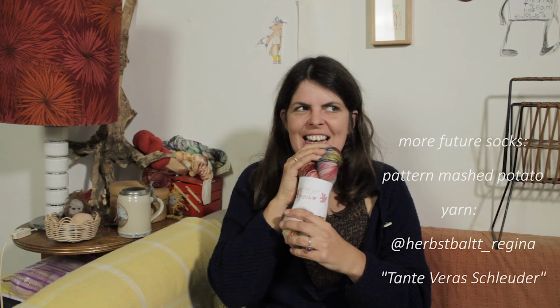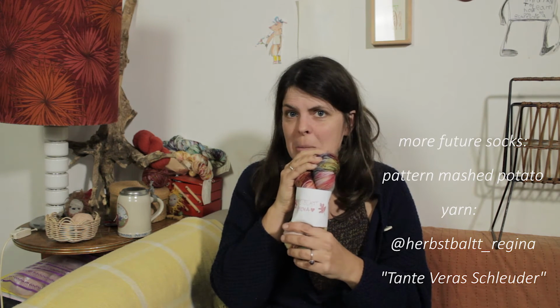And then at the yarn crawl, I couldn't get past this. It's another sock fingering weight yarn, and it's called Tante Vera's Schleuder, which translates as Auntie Vera's spinner or spinning machine, because it's so multicolored. Look at that. I don't know if it will really show zoomed in, but I'm going to make the Mashed Potato sock pattern, also by the Wool Club, in this yarn, and I really want to keep growing my sock skills, so I call that the sock alarm, moving forward with the learning in the sock alarm to make these into mashed potato yarns.